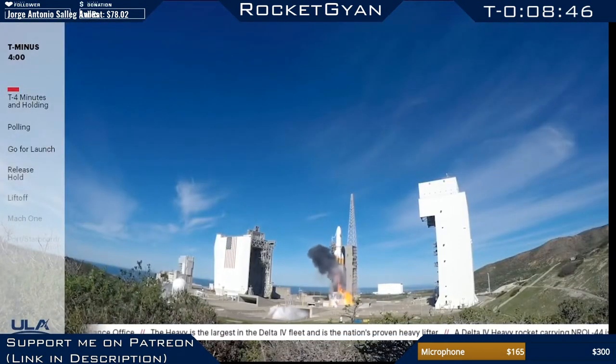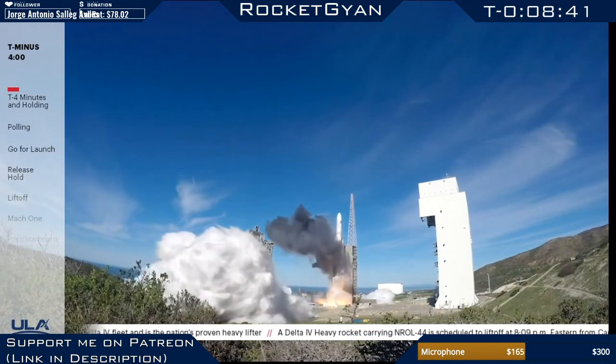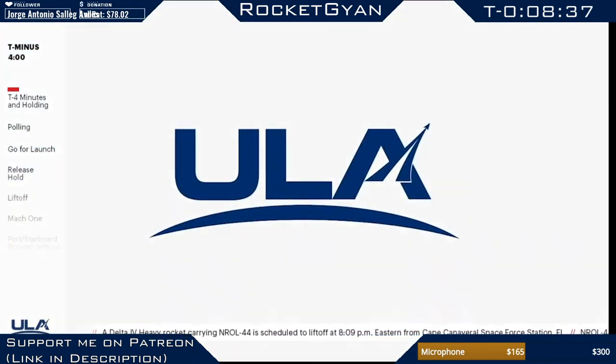Five, four, three, two, one. Liftoff of the United Launch Alliance Delta IV Heavy rocket. Wow.